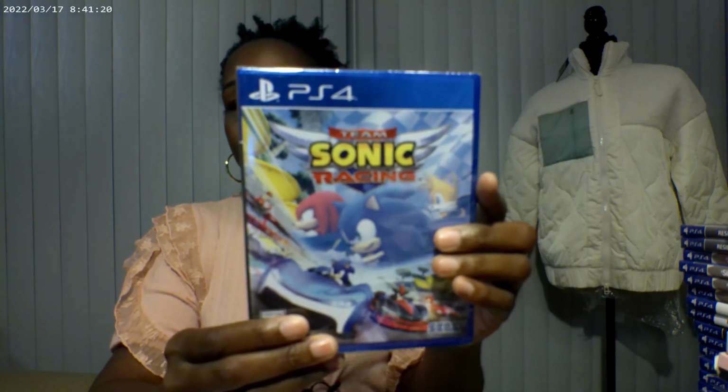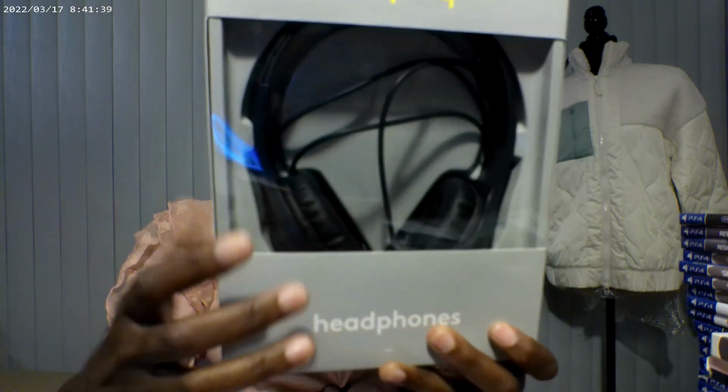Here we have Team Sonic Racing for the PS4. This is, I think I have one of these in already. I said No More Heroes 3 for the Nintendo Switch. This is some Hay Day headphones. These look like returns if you look at how the wiring is in there. Yeah, so these are probably, I mean, clearly they're wired. So yeah, these are maybe for like a gaming console. I'm not sure if these are like ones that you would use to listen to music on your phone or something.